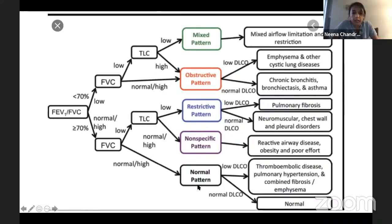Then there's normal or high pattern with a low DLCO. So this is when you would look at the DLCO. This can be because of a thromboembolic disease or like a pulmonary embolism. That's thromboembolic disease that can cause a low DLCO because it blocks off the circulation. And when it blocks off the blood flow, then that can affect your DLCO. Pulmonary hypertension can also give you a low DLCO and a combined fibrosis and emphysema.